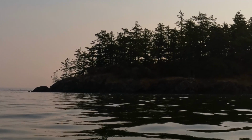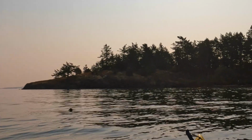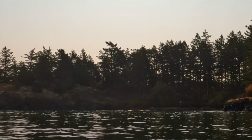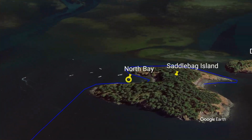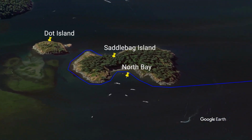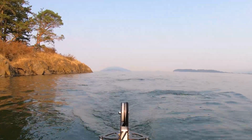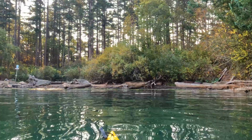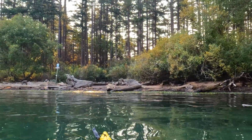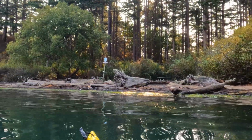Arriving at Saddlebag Island, I decided to explore the north side first. Here's a nice sheltered bay and beach on the north side. Pulling into the bay for a closer look. You can see right through the trees to the other side here. The saddle part of the island is quite narrow. One of the campsites is just behind the beach there, with a picnic table.